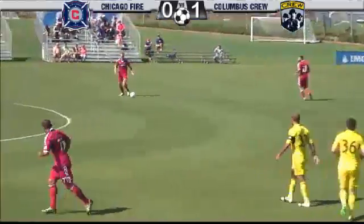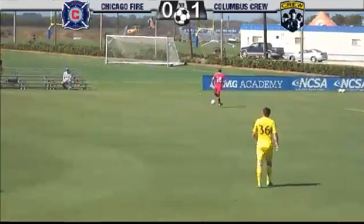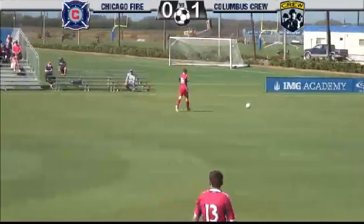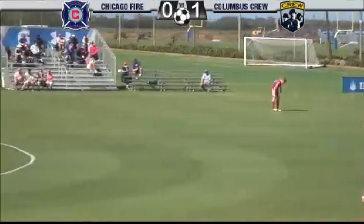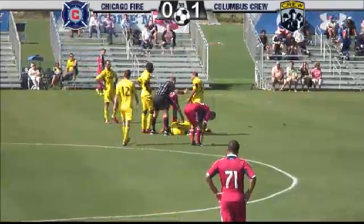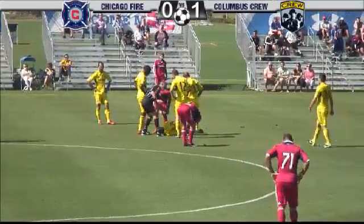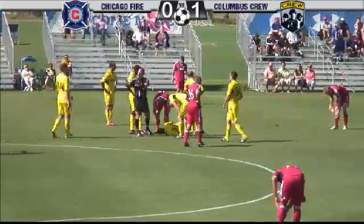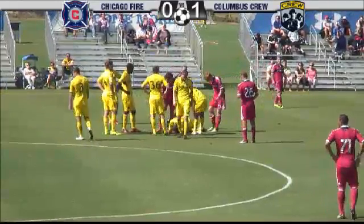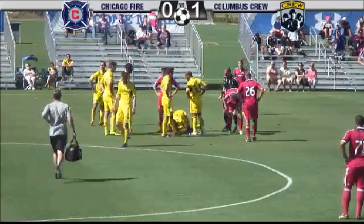Quick restart. Lorenowitz in the middle of the park. Kevon George comes into him. Lorenowitz glances down, gives a dirty look. George down on the play. 50-50 challenge. Lorenowitz none too pleased with the way George went lunging in. Trainers being called out to the field. George pounding the ground in some pain.